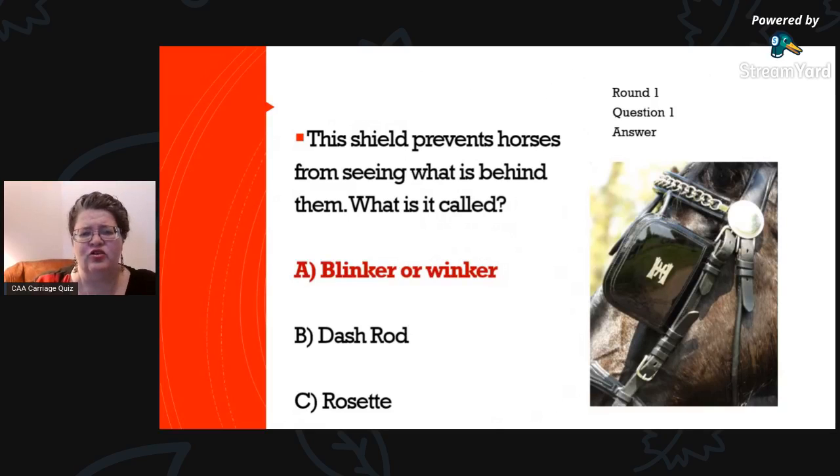Round 1, answer to question 1. This shield prevents horses from seeing what is behind them. What is it called? That would be a blinker or a winker.